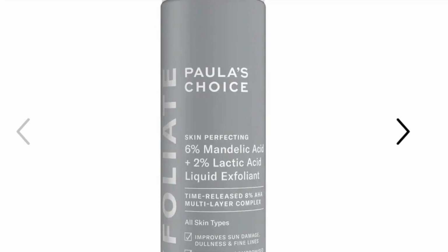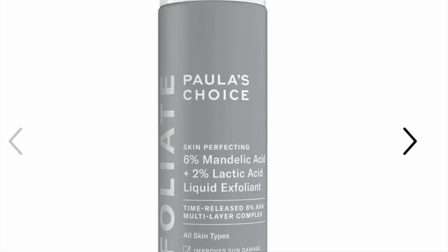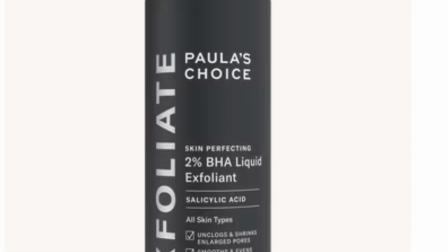I just know that it's in the same bottle as what they have for their, I believe it's the BHA. It's like this little bottle and it's all liquid. It's like a toner, and basically it's a BHA and salicylic acid blend. And I've been using that one for over a year.